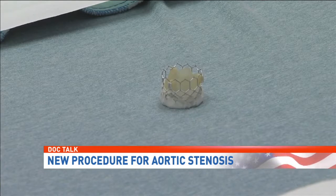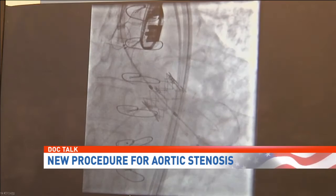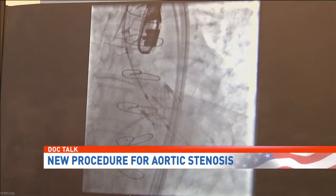But now most doctors use valves like this, made from cows or pigs. It's what Karen Daughtry opted for when she needed her second replacement. It's a very particular group of patients where this is an excellent option because you don't want to open up somebody's chest a second time because it's all scarred.